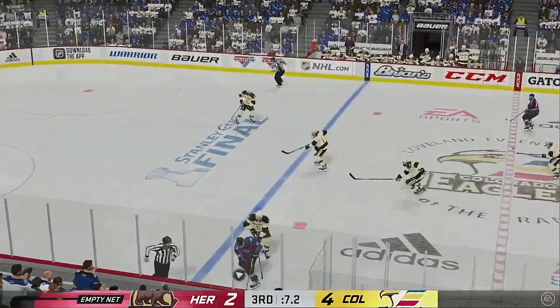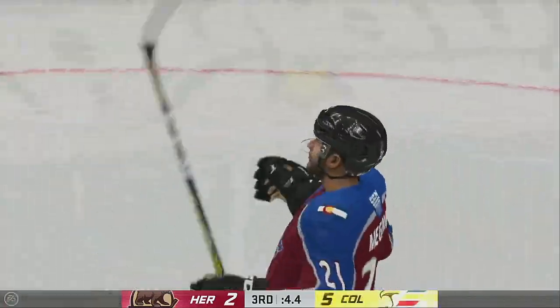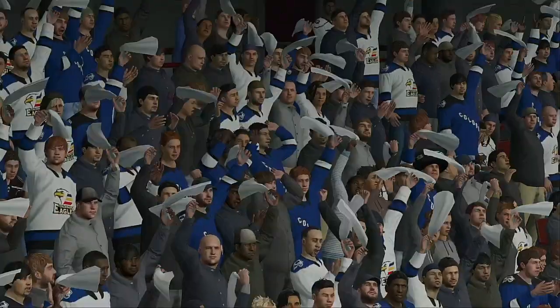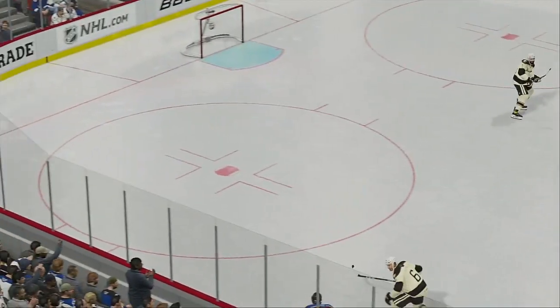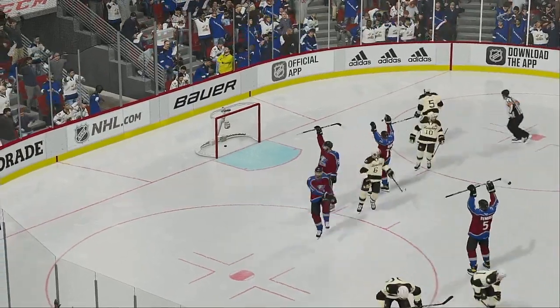Have you met Lord Stanley? Well, you're about to hear as they're about to... And there it is. Empty netter. That'll seal it up. Pretty easy one right there for him to cash in. Now that empty netter should wrap this up here. We're in the last little bit of the third period. That should be enough.